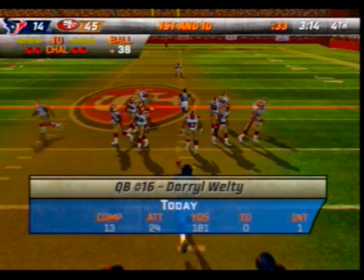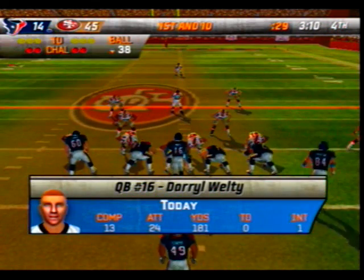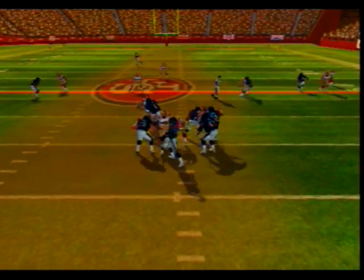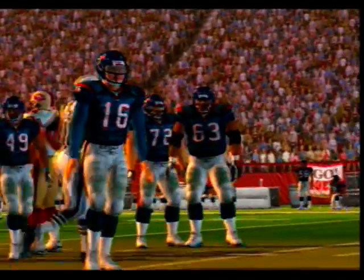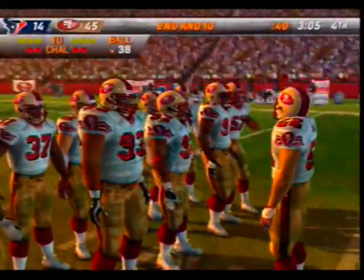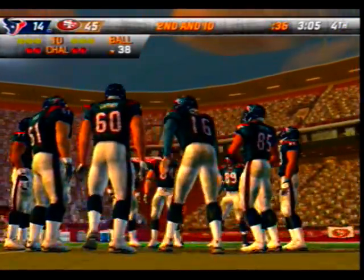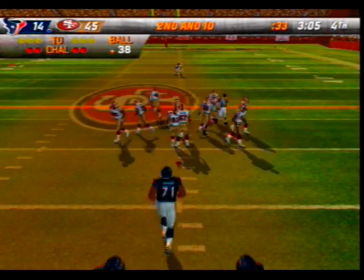Ball on the 38-yard line. The 49ers with a four-man front. Throws it. Incomplete pass. Plenty of pressure, and he barely gets the pass away. This defensive coordinator understands that pressure is the key to forcing the offense into making mistakes. If his players keep playing like this, he might be up for a head coaching job pretty soon.